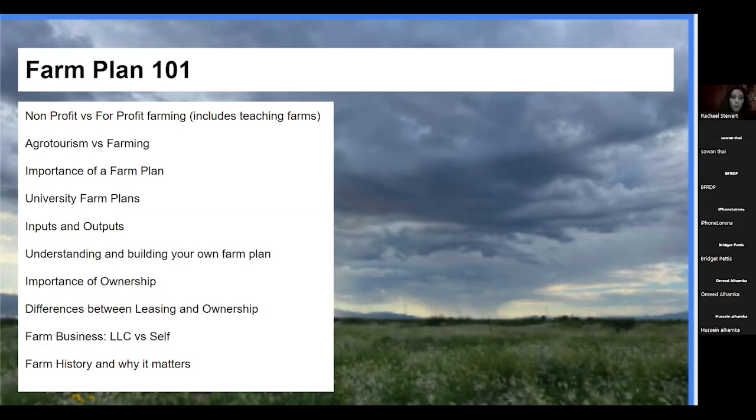Now, the importance of a farm plan is everything. Your farm plan is everything. It's your business plan for your farm. And it's not 50 pages or 10 pages about what your goals are and explaining how you're going to do it. I mean, I've seen it work, but really it's more than numbers.